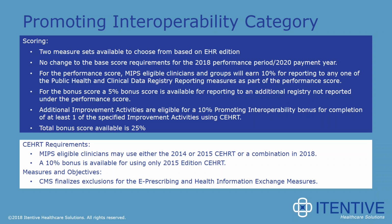On that same note, they are keeping that bonus score around, so there still is a 5% bonus for reporting to an additional registry, not reported under the performance score. So if you think back to the old meaningful use program, you actually had to be in active engagement with 2 public health registries. If you kept both of those around, you're going to get 10 points towards your performance score as well as an additional 5 bonus points in this category.